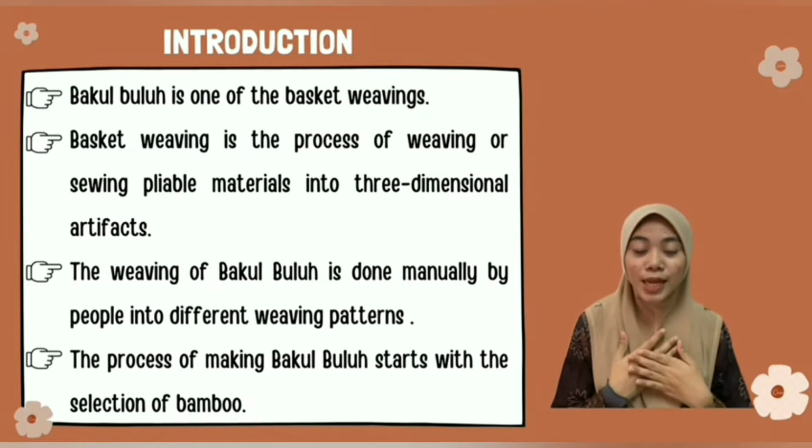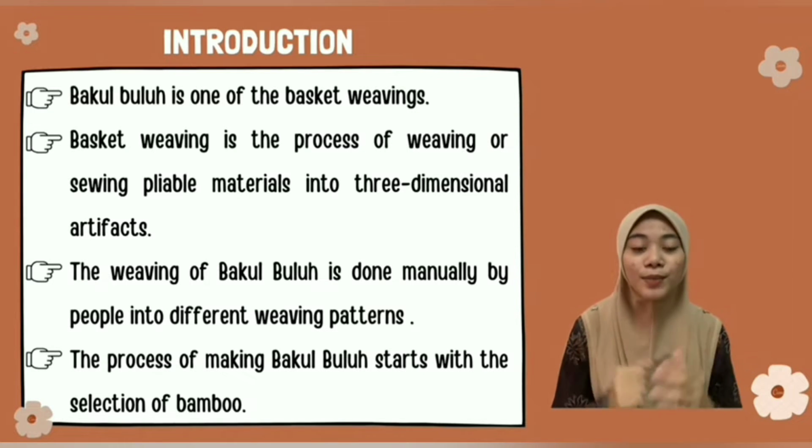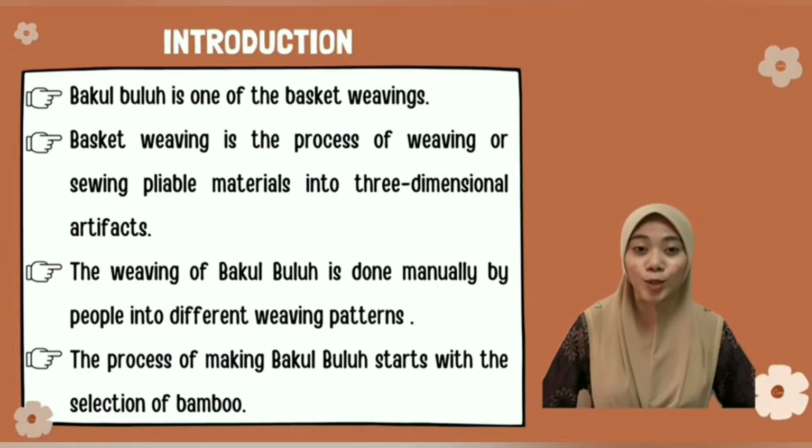My name is Asyura binti Muhammad Akhir. Our group chose Bakul Buluh as our object for this assignment. And now I will explain more about Bakul Buluh. Bakul Buluh is one of the basket weavings.